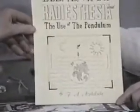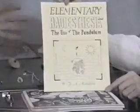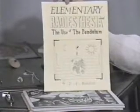So that's a good one. Any dowser should have that on their shelf, just so if they find something they can't remember, they can look it up. Here's one published by Health Research, Elementary Radiesthesia and the Use of the Pendulum, which radiesthesia is the general science of detection through pendulum and related types of objects.